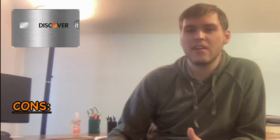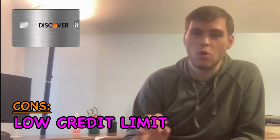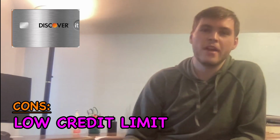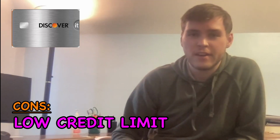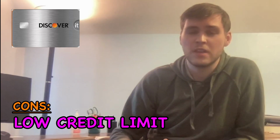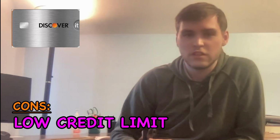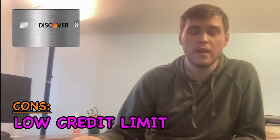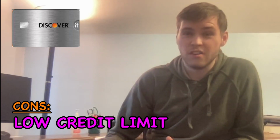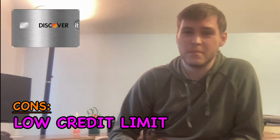Now, the only con I could really find with this card is a con with secured cards in general. And that is, especially starting off when you first get the card, you're going to have a very low credit limit. So low that, in fact, you may have to pay off your credit card not just at the end of the month, but maybe a couple times in between because you have such a low limit, which is fine to deal with if it's just for a couple months to help build up your credit. But if you were going to use this card long term, which I don't suggest, it might grow bothersome and be a bit of a headache.